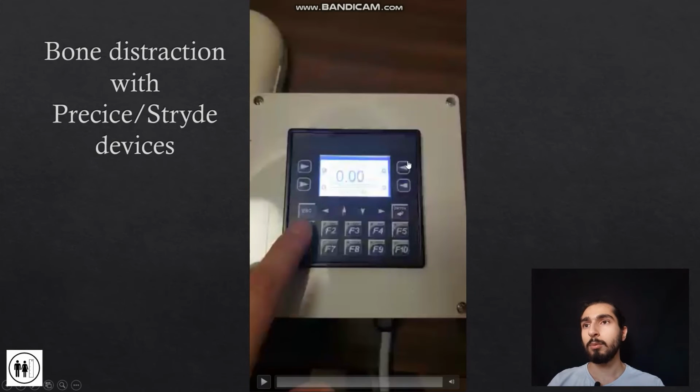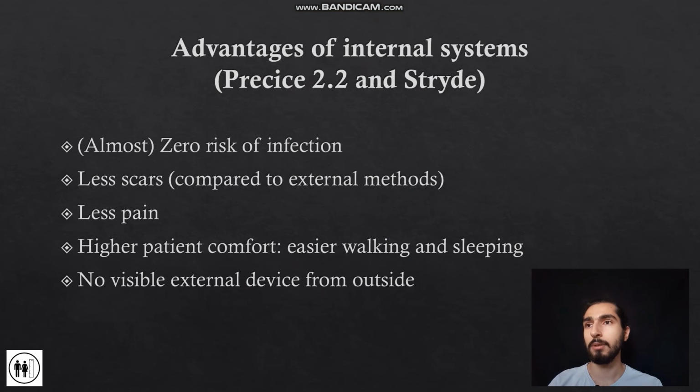Here is one of our patients performing bone lengthening. It's a little long video, I will not show the entire video.